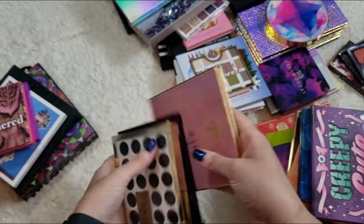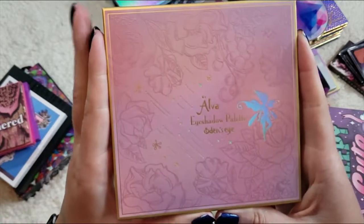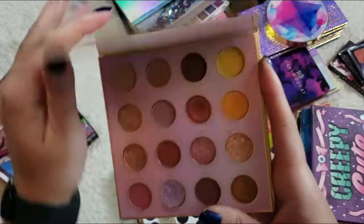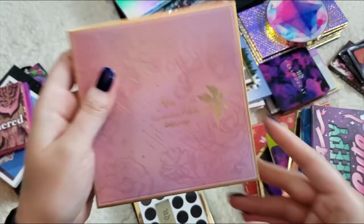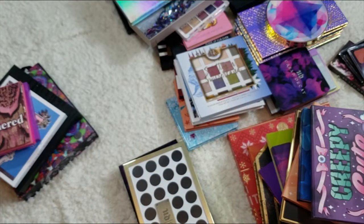Next we have the Elva eyeshadow palette by Odin's Eye. I did a video on this one too, and I would also let this one go. I just didn't love it that much.